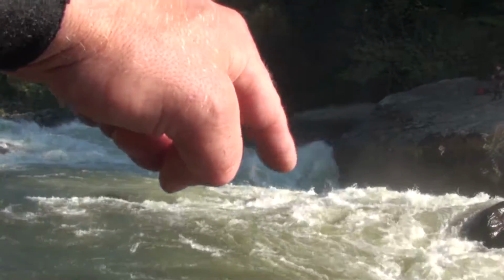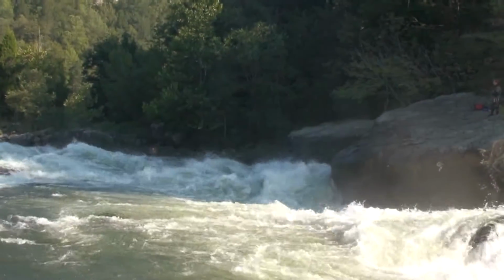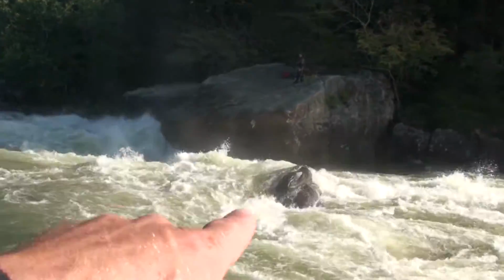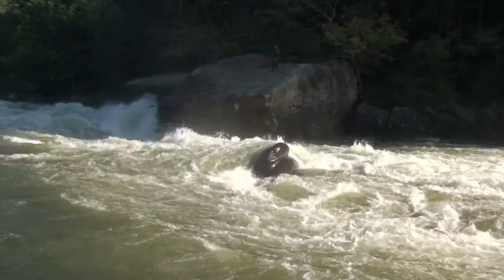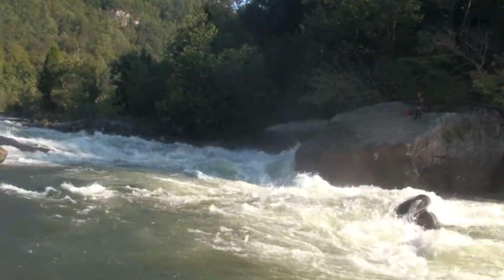Around the corner from the pillow, we got that whirly bowl right there. That's called the toilet bowl. If you go in there, it'll give you a turd's eye view of the world. If that's not enough, we also got the Volkswagen Rock making this a stiff class 5. Let's see how you ones are going to do on this one.